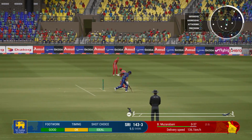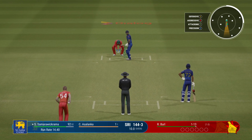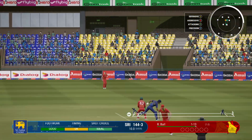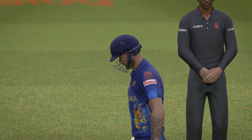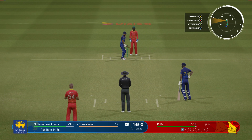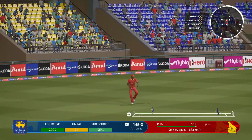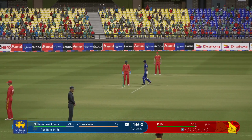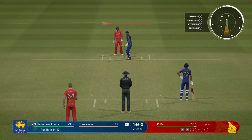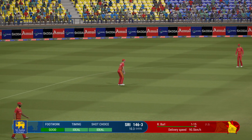Flex that one, simple as you like inside the ring. Well, that was a struggle, getting smacked all over the park. Power and precision in that shot. Can't get that outside the ring field.